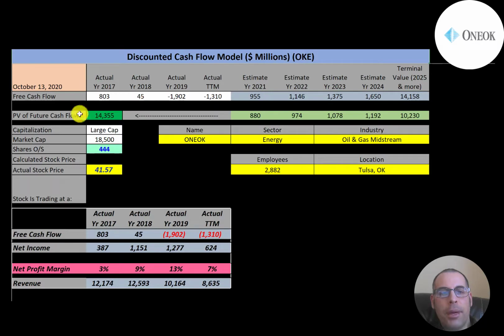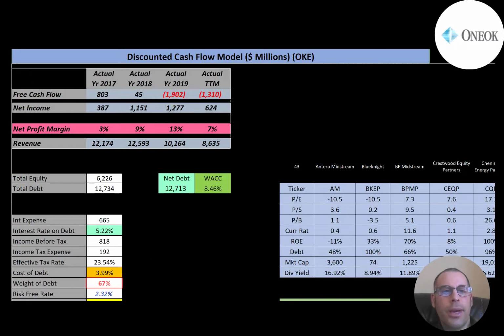This is a large cap company, 18.5 billion market cap. They're trading at $41.57 a share, and they have 444 million shares outstanding. Let's look at the financials. The way you value a company is you forecast the future free cash flows and then you discount that number back to today's value. That's what we're doing in this video.